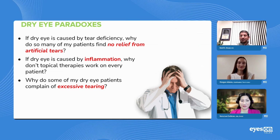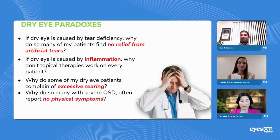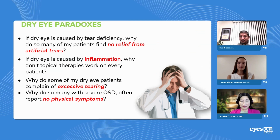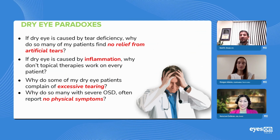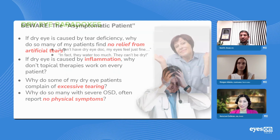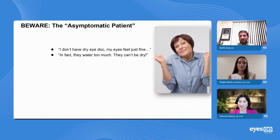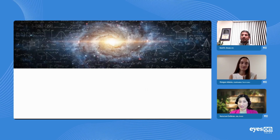That oftentimes breeds resistance to treatment recommendations because they don't believe the diagnosis. And why is it that some patients, we see them, they have florid ocular surface disease? There's no doubt about it. They have stain without pain. There are no physical symptoms. Why is that? So there are some conundrums, and this oftentimes results in a lot of resistance to acceptance of therapy.